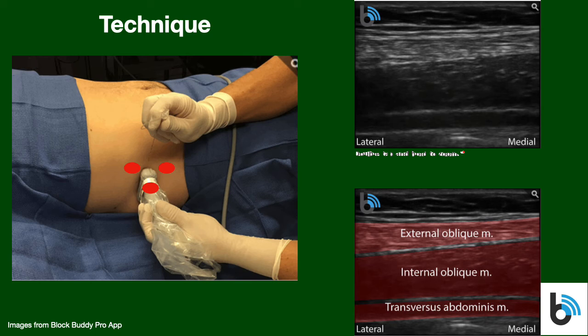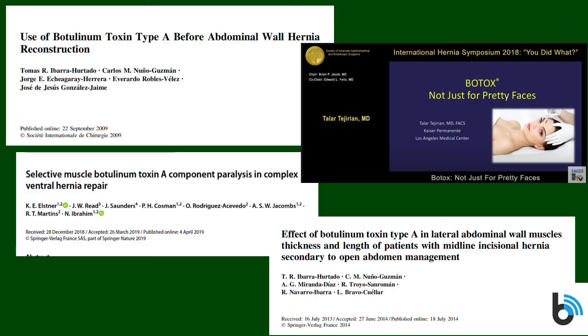Then we're going to take our needle out. We're going to go a little bit anterior and superior for our next set of injections into the three muscles. Now we're just going to go a little bit inferior, just anterior to the mid-axillary line, and do our last set of injections here. Again, it's going to be a bilateral procedure. On the right side of the screen are the layers of the abdominal wall that we can see on ultrasound. Obviously, the transversus abdominis is the deepest muscle, followed by the internal oblique and then the external oblique.